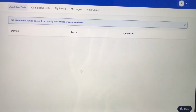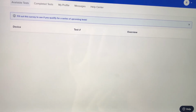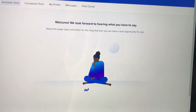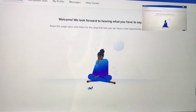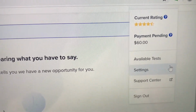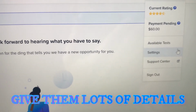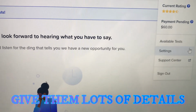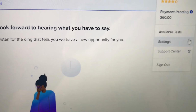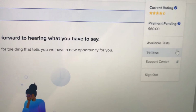This tab is open. I do not have any available tests right now, just to confirm. Yep, it's gonna give me a sound like the one we just heard for any available tests. So my current rating is 4.5 stars. Customers will give you ratings depending on how well your reviews are, so I highly recommend that when doing the reviews, you speak your mind, everything you see, show how you feel, so that the customer will have a good idea of how they should improve their website if they need to.